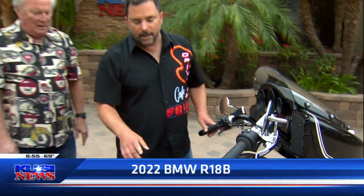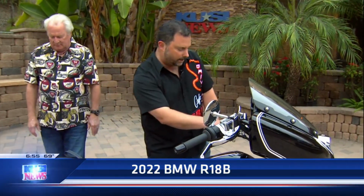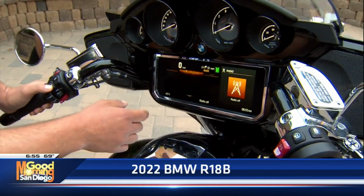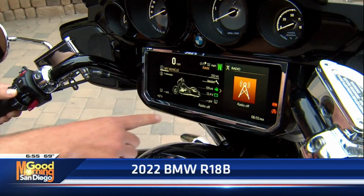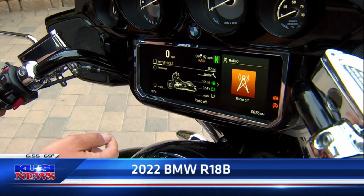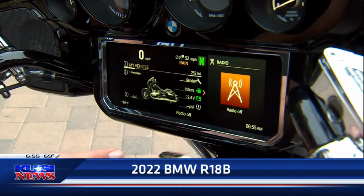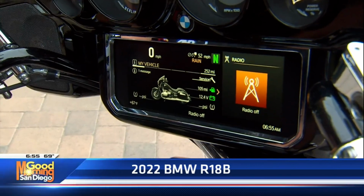Now, the one thing you gotta realize about this, I want to show you the infotainment system here, is that when you go through with this dial side to side, look at all the information that you have here. You have different screens. It's how many miles left on the gas tank, what your voltage is at, your PSI, what it should be, what it's supposed to be. But it's got so much more than this.